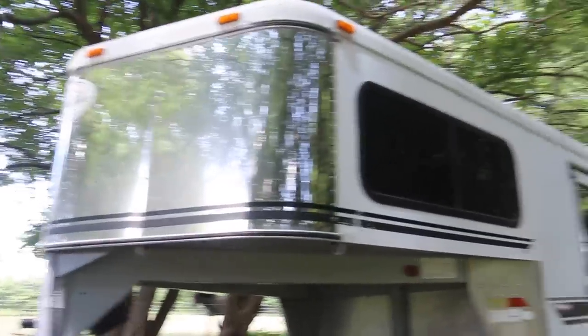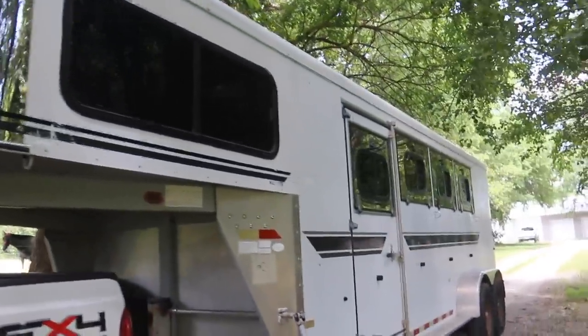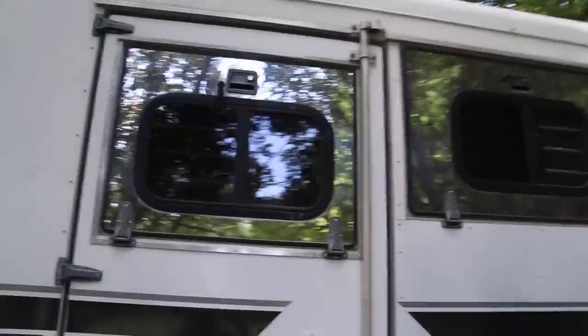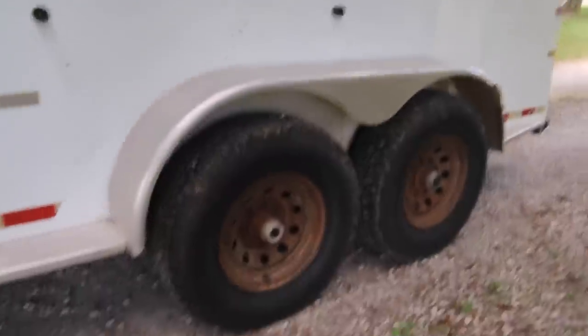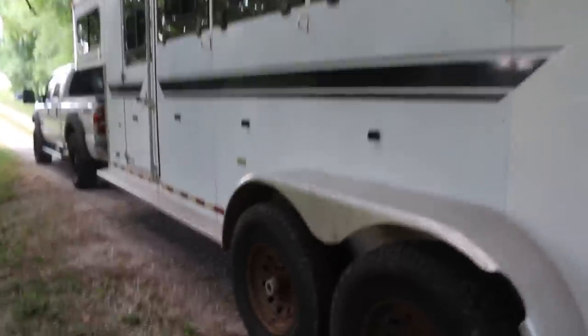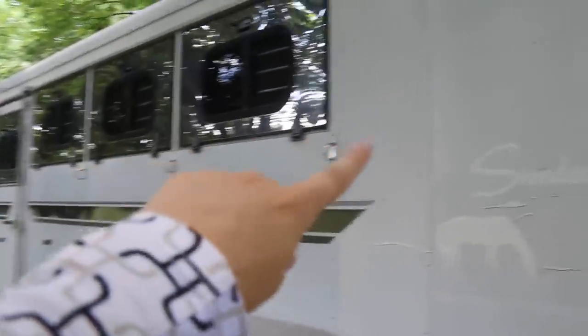I really like this trailer because of all the chrome on it, which I feel like is really cool. And it kind of matches the chrome on the truck. But here's a little close-up view. Nice chrome on the windows. The tires are a little old, so we'll replace those at some point. But nice and big. We have four tie rings on each side to tie horses up to.